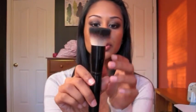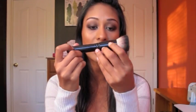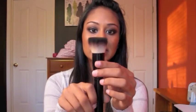And my last product is this brush from Crown Brush. Unfortunately, Crown Brush does not ever write the brush name on the brush, so I can't tell you what this is. All I know is I think it was advertised as a flat bronzer blush or bronzer brush, but I use this to contour and I really like this. I think it gives you a much more natural look than most other brushes do to contour.